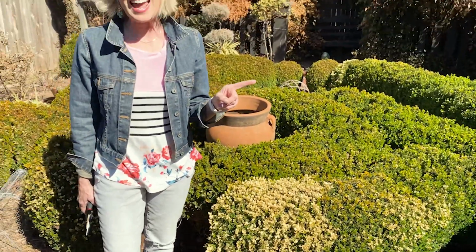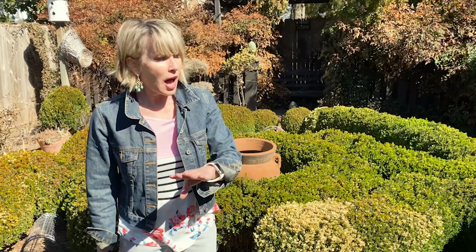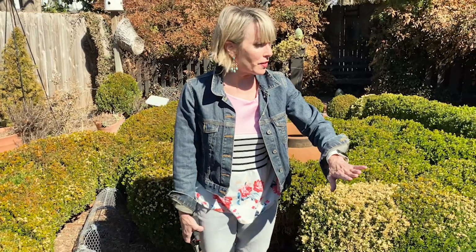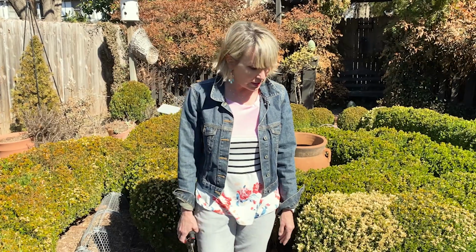But it's interesting how there can be long-lived results when you prune at the inappropriate time. So when will I prune these? I will probably start pruning these about a week from now, and I will work from south to north, because the north is in more sun and it will put out new growth more quickly that potentially could be subject to a hard frost. So that's why I'm going to start on the south side. And then there's obviously lots of cleaning up to do.